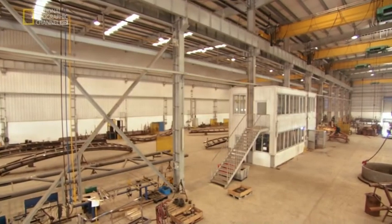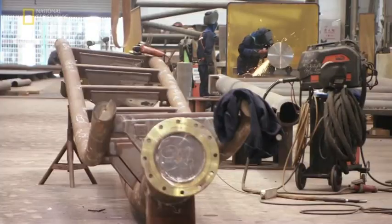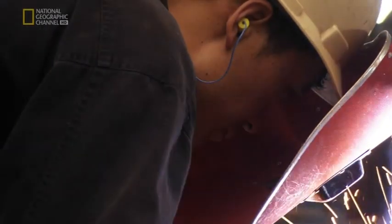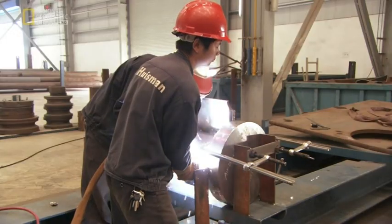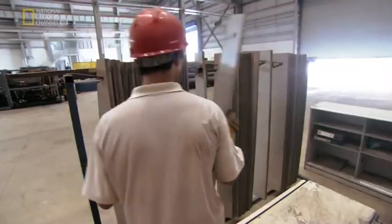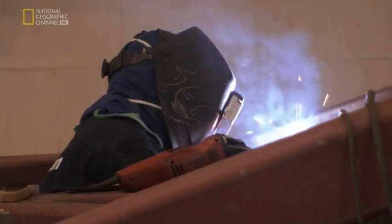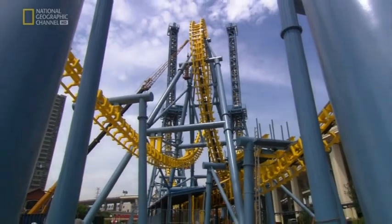This is Vekoma Rides China, one of the country's premier roller coaster factories. These qualified steel constructors are experts at roller coaster production. But every individual ride brings its own unique challenges. Under the tutelage of the Dutch team, they'll perform superhuman feats with steel, as you'll soon see. In all, these engineers must build more than 300 meters of track.